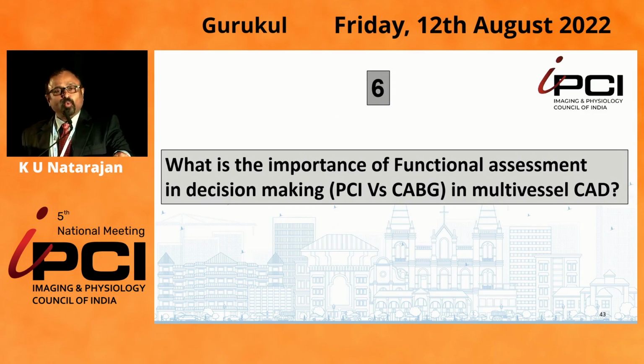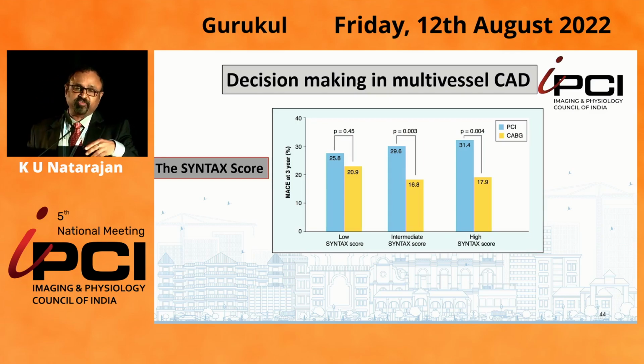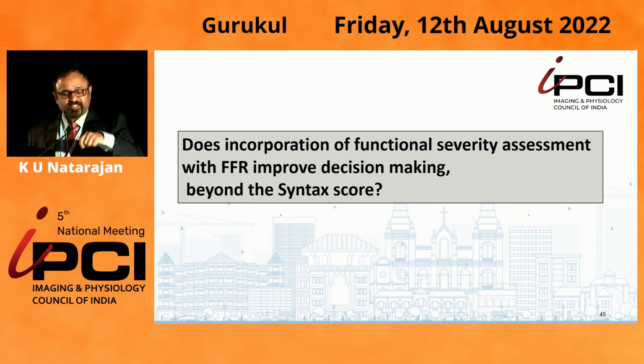The last question, what is the importance of functional assessment in decision making in multivessel coronary artery disease? We have been sticking to the conventional syntax score to help us make decisions in multivessel CAD: with low syntax, PCI is better than bypass surgery, and with intermediate and high syntax score, bypass surgery is probably superior to PCI. That's what we conventionally know. But you should understand that the syntax score quantifies lesion complexity based only on angiographic parameters, and this can potentially overestimate or underestimate severity of lesions. So if you incorporate functional testing in the form of FFR over and above the syntax score, you get what is called the functional syntax score, and that helps us.